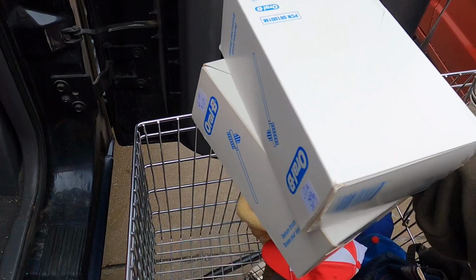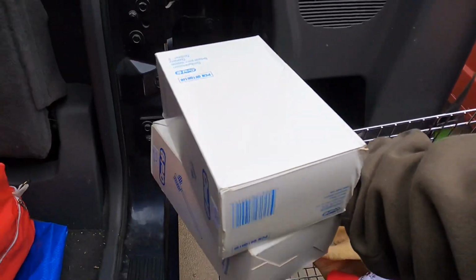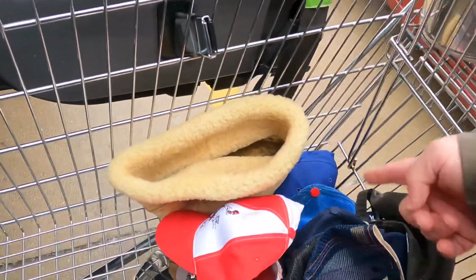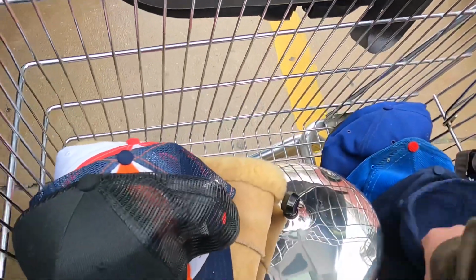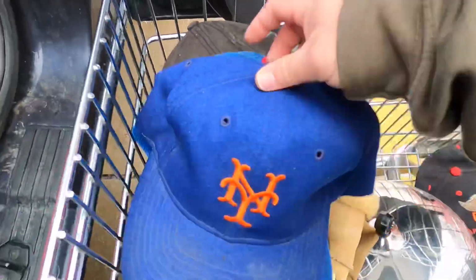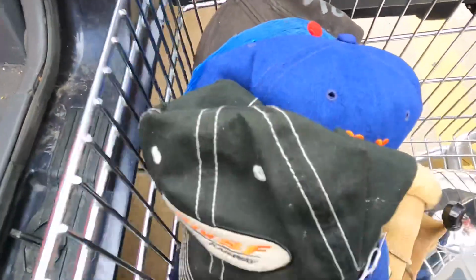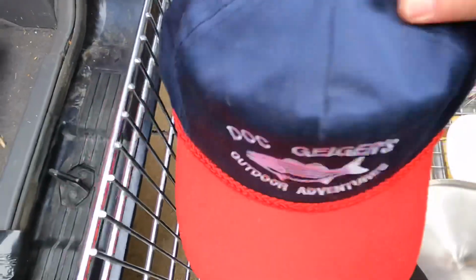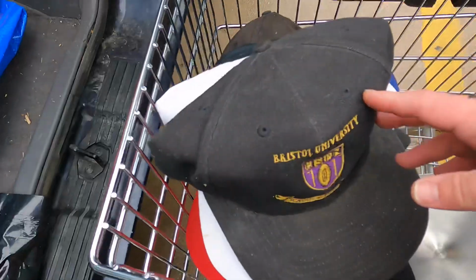There's 12 total toothbrushes in here, so I'm gonna count those individually. So we'll say 16 items so far. Let's do the hats. I got all these hats right here. 17, 18, 19, 20, 21, 22, 23, 24, 25, 26, 27, 28, 29, 30, 31 total items so far.